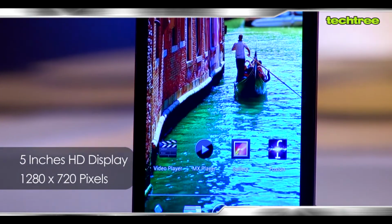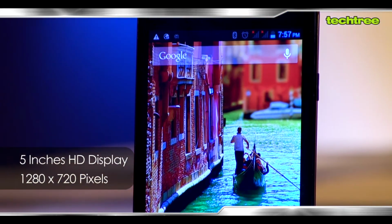The Lava Iris 504Q comes with a 5-inch HD display, which means a resolution of 1280 by 720 pixels. Now this display is quite sharp, the contrast is good, and the colors are vibrant, so we have very little to complain about this display, and especially given its price point, this is one excellent display that you'll get.